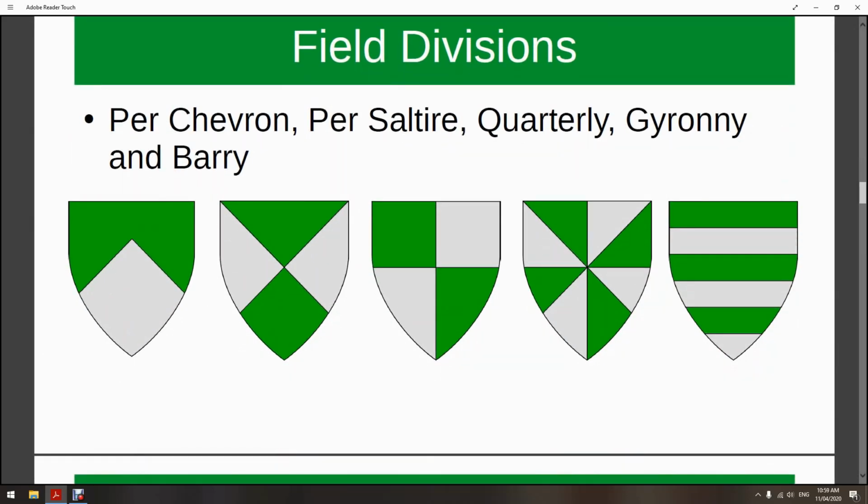Okay, some more field divisions. We have per chevron, we have per saltire, we have quarterly, we have gyrony. Now, gyrony is one that has multiple variants. The one I've got up here is gyrony of 8. There is gyrony of 6, there is gyrony of 10, there is gyrony of 12. Same with bari. I've got bari of 6, you can have bari of 8, you can have bari of 10.